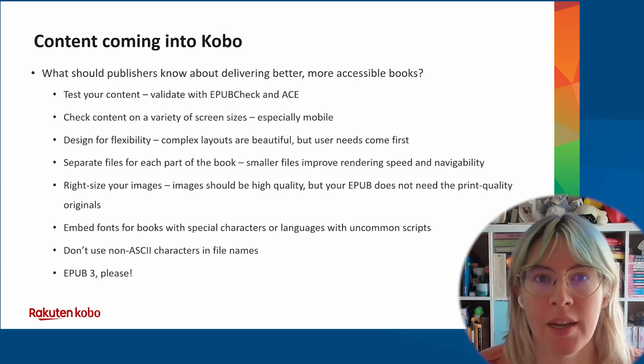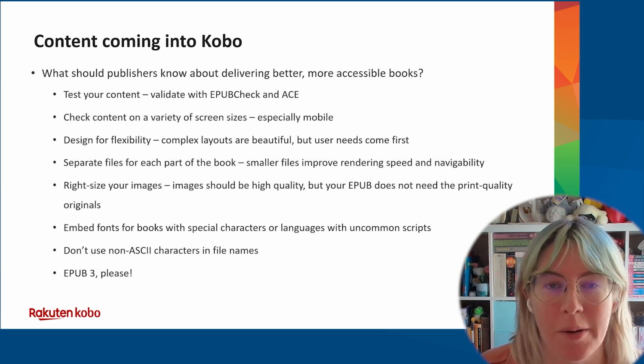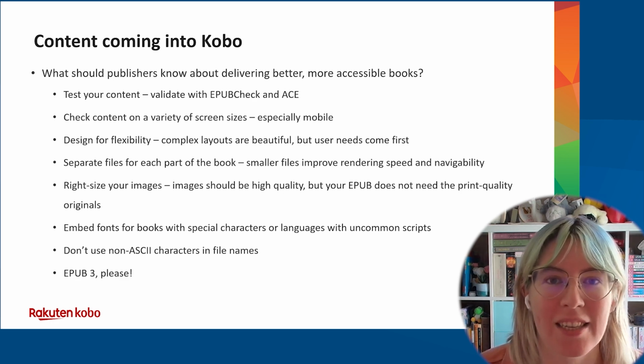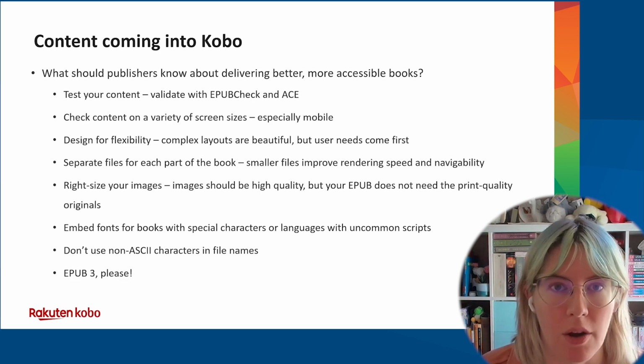For user benefit. I spoke to our publisher operations team to get an idea of the things that they would like to see from the content that comes into our system. And they gave me a pretty well-rounded list. Some of this may not sound like it's related to accessibility, but so much about how content renders and its availability and usability impacts accessibility in the long run.